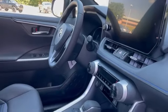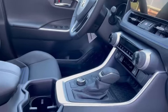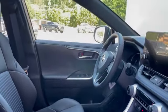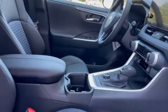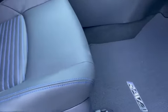Folks, I don't know if I mentioned this, but the Toyota RAV4 was America's number one selling vehicle last year. This is the best-selling SUV in the country, the most popular SUV on the road. We're proud of that, and we're glad that you want to come out and check it out.